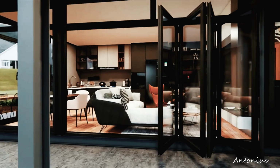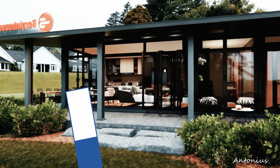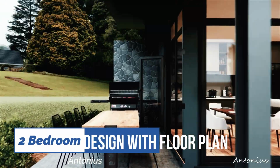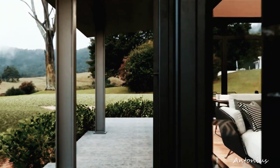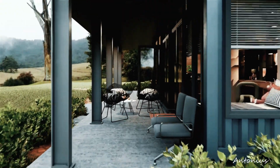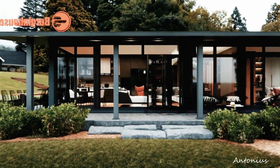Introducing the shipping container house design, a beautiful two-bedroom home with a thoughtfully crafted floor plan. This innovative dwelling offers a unique blend of modern aesthetics and practical functionality, providing a stylish and comfortable living space for individuals or families. As you explore the floor plan, you'll discover a layout that maximizes every inch of space while ensuring a seamless flow between rooms.